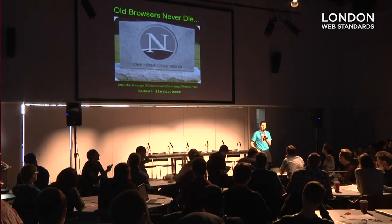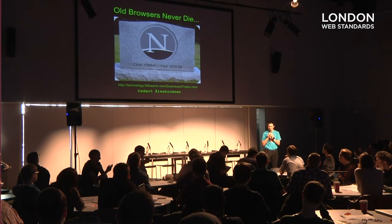This is my favorite phone. This is the Sharp GX10 with the OpenWave browser. And it still works. And it will still render HTML5, albeit slightly slowly and on a very low resolution screen. But the old browsers that are out there are never going to die. They are never going away. Take a look at your logs and see how many people are using outdated, outmoded browsers, and consider them when you're designing.